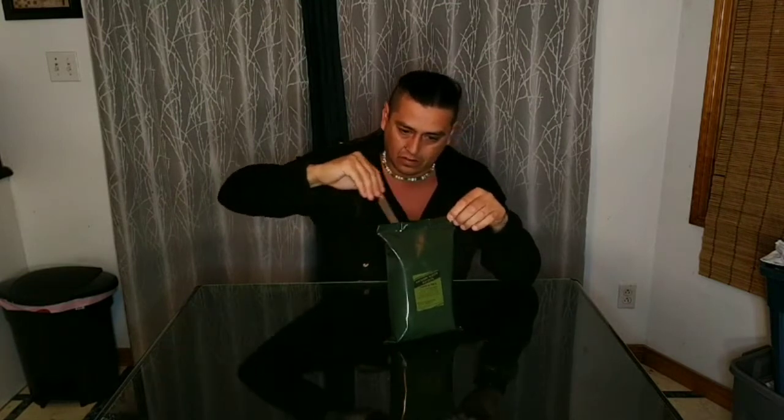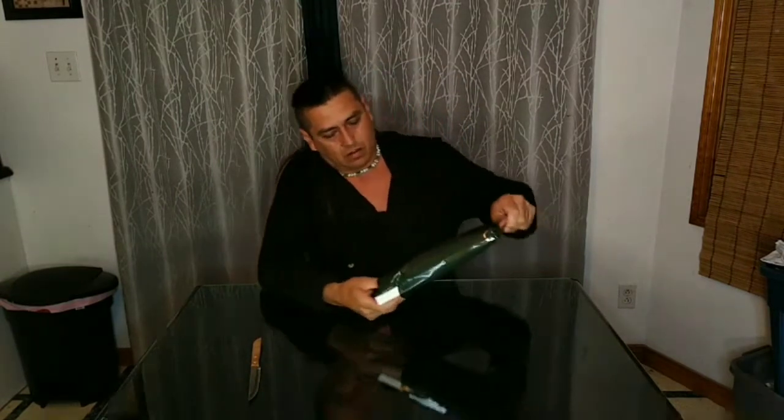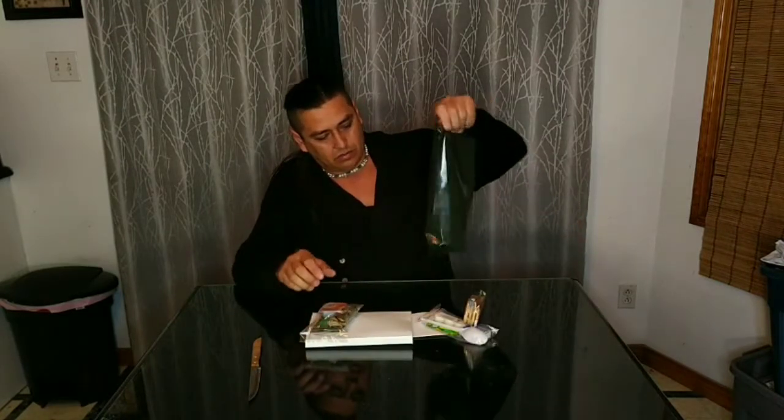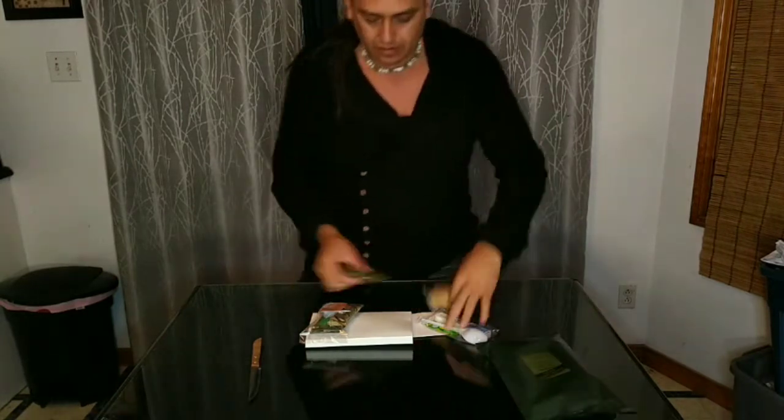Hi. So today we're going to check out this ration from the Lithuanian military. It says, well, I don't know what it says on it. I can't even read it. So we're just going to dig in. Dump it all out. Boom. Okay, bag is empty. I'll show you what's in here.